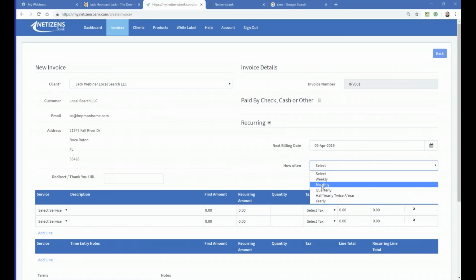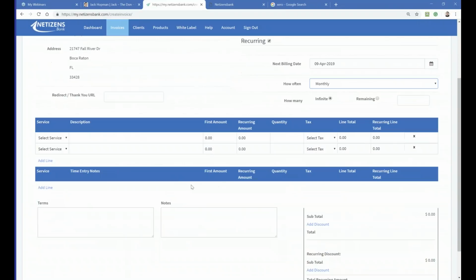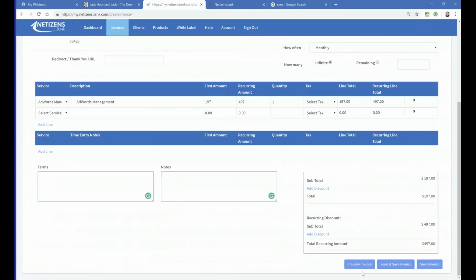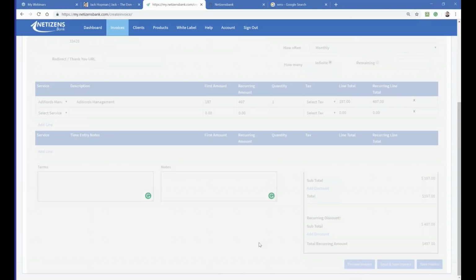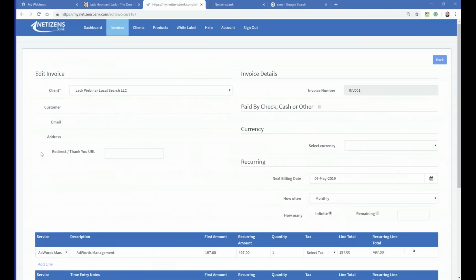I want to charge them monthly and infinitely. Okay, so that is kind of how you define the invoicing. Now I select the service, AdWords management. You can add your own terms and add your notes, and then you can save the invoice if you want. It's orange, it's pending, so it's not set. You can still change it.